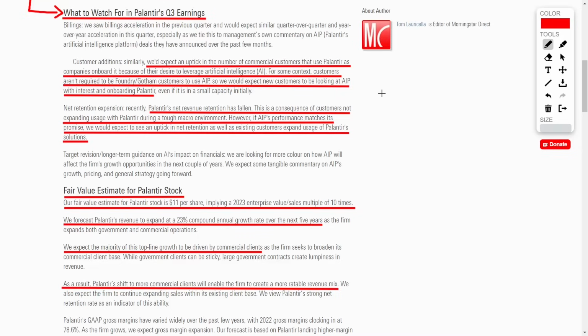For some context, customers right now aren't required to use Palantir's other platforms such as Foundry or Gotham to become an AIP customer, which is their artificial intelligence platform. But luckily for Palantir, their AI platform has increased the interest in their overall products and services exponentially, and that's why Palantir's overall revenue will increase.